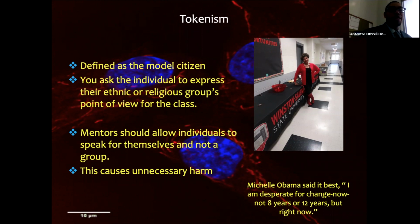So I hope that mentors can think that an individual should not speak for their entire group, that it would be better if they actually work together to do that. And Michelle Obama said it best: I am desperate for change. Now, not 8 years or 12 years, but right now. A lot of times in the safe spaces, minorities have these conversations, but they're never heard.